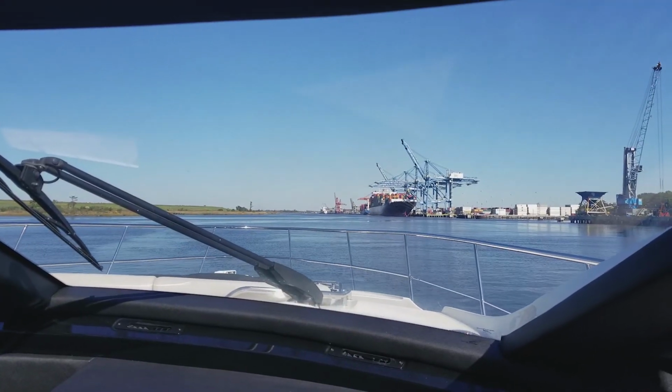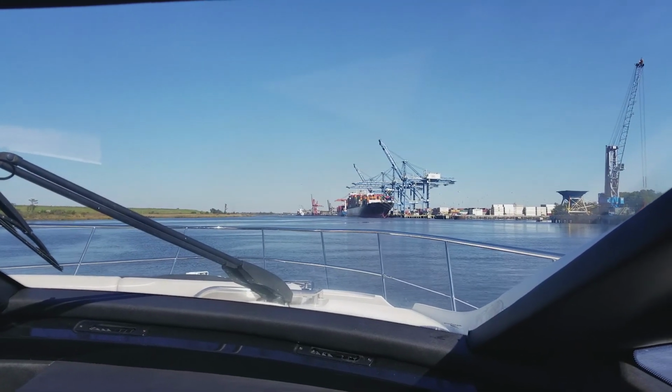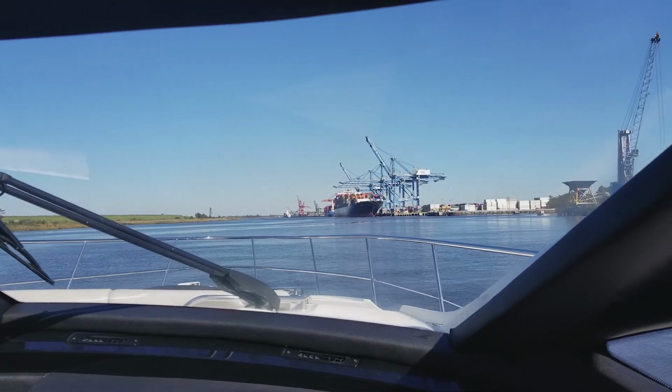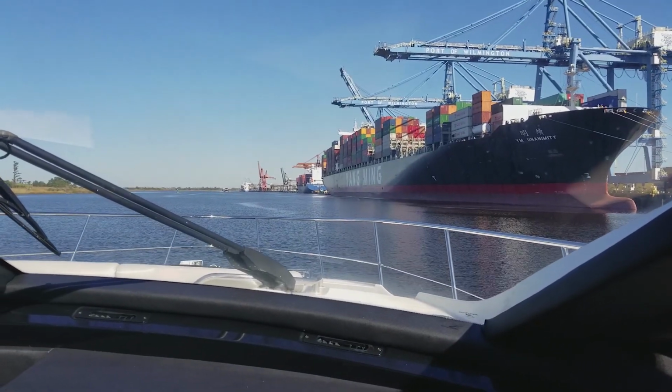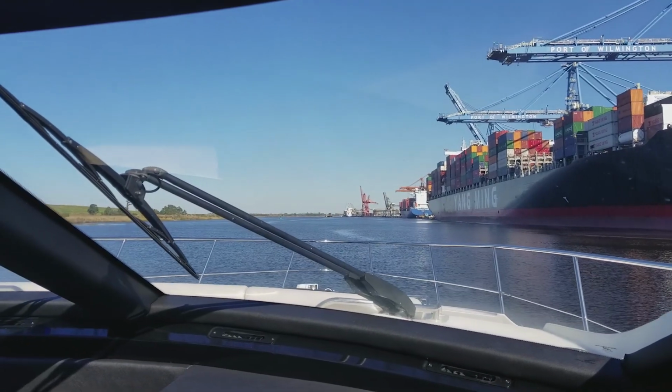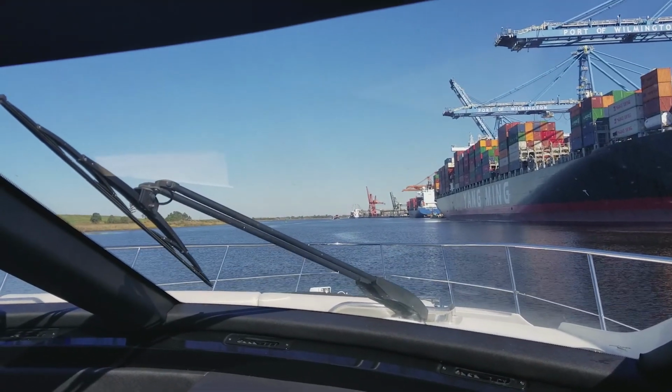Pulling up to the state port of Wilmington. And a couple of ships in. A couple of tugs coming at us here. You see it gets a little narrow through here with all the ships in.